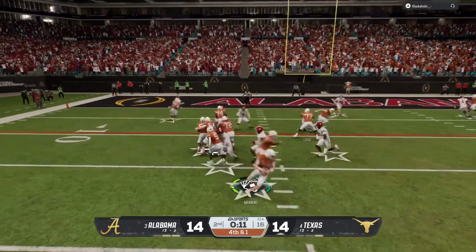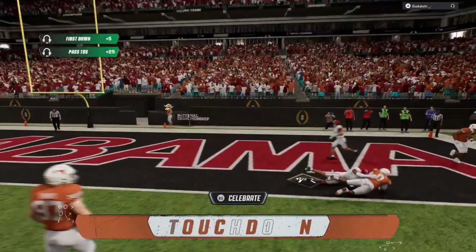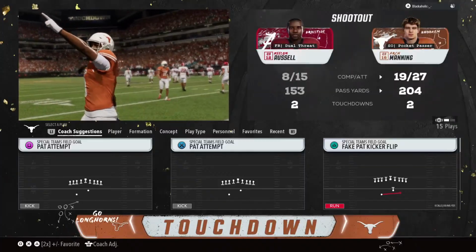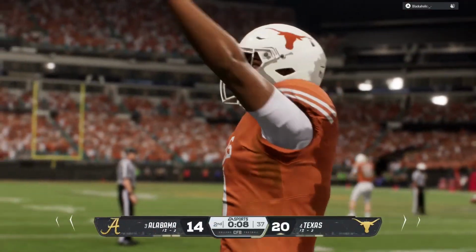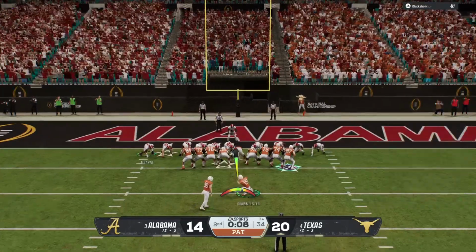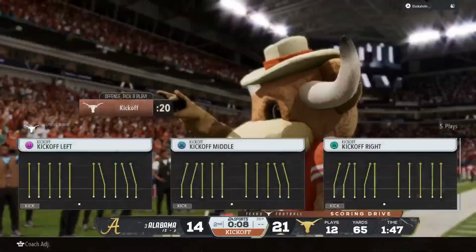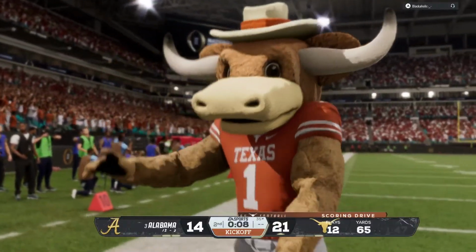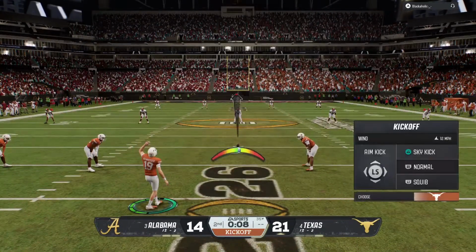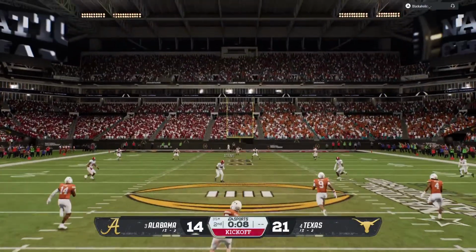Play action fake, looking to throw. Moves out of the pocket. He's got it right near the end zone. And he's in. Touchdown, Texas. Kicking team out for the PAT try. PAT makes it a 7-point lead. So an important touchdown just before halftime. Not much time for the opposing offense to try to answer before the break.